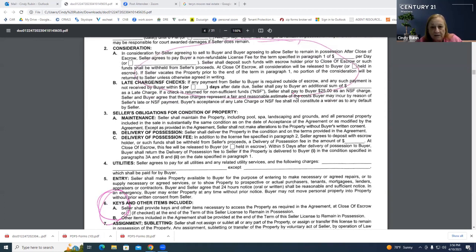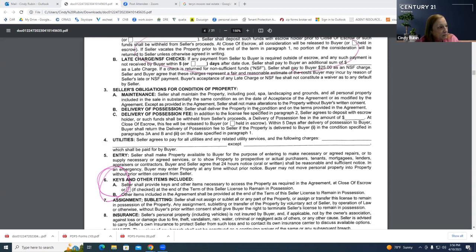Okay, late charge fee: you can charge a late charge fee, but it only depends on if they're paying by the month, like if they're staying 3 months and every month they're paying, there would be a late charge fee. If this is a one-time payment, either at the close of escrow or at the end of the term, then we wouldn't really have this.